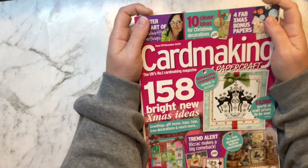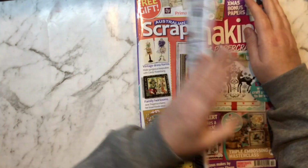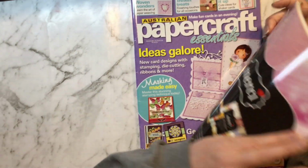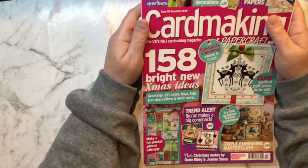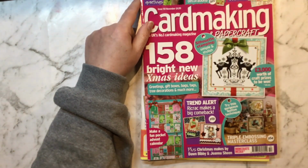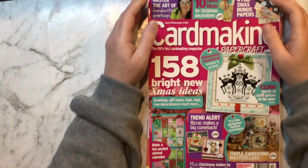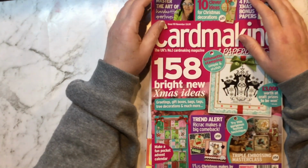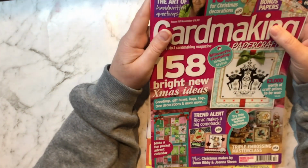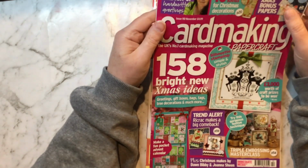So I have 2 big, massive shopping bags, chock-a-block full of card making and scrapbooking and paper crafting magazines. Now, funny thing is that I had a box or 2 of these that I've just harvested to get the numbers down. So now I've got another box or 2 of them. But these are so cool because you can go through and get ideas on techniques.